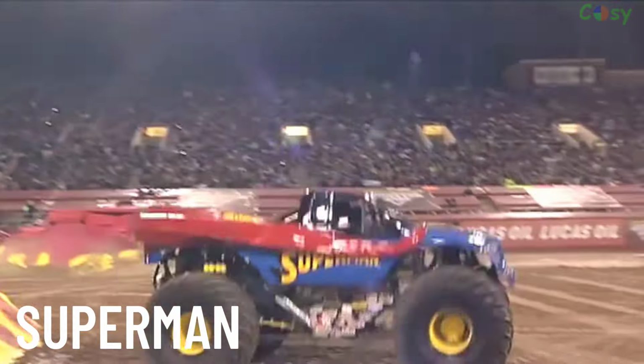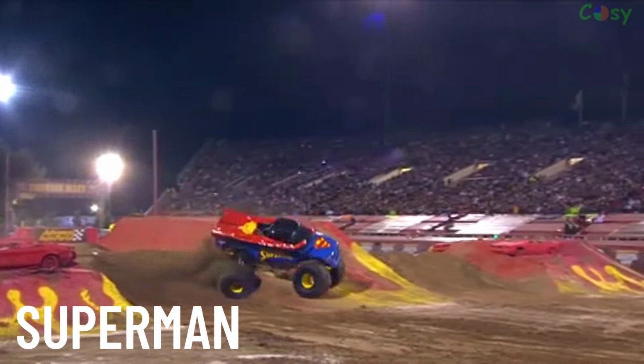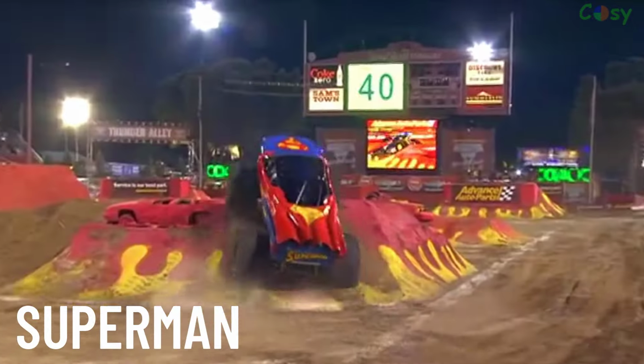Superman, inspired by the iconic superhero with the S symbol, the Superman monster truck features blue, red, and yellow colors, representing the courage and invincibility of the character.